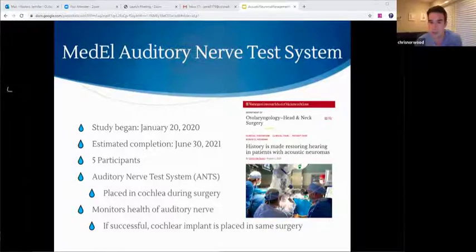And here's an article. MED-EL has a partnership with Washington University School of Medicine in St. Louis. What they're doing is, while they do an acoustic neuroma surgery, they place a device called an auditory nerve test system in the cochlea. So then they're able to monitor the health of the nerve during the surgery. And if everything's looking appropriate for implantation in that same surgery, they're able to insert the MED-EL cochlear implant and complete all of that in one surgery, having a good sense of the health of the auditory nerve as they resect the tumor, and then also placing the cochlear implant in the same surgery.